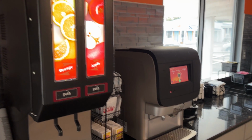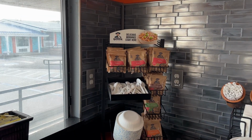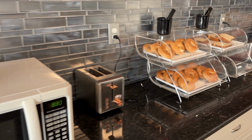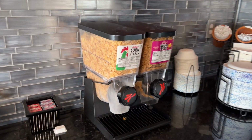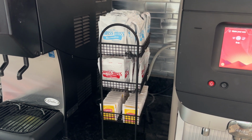Okay, so we have juices, coffee, and they have some oatmeal over here. Just make with your hot water, utensils, a microwave, bagels, bread, and dry cereal. Usually they have eggs or waffles or something like that, but dry cereal and a bagel, I guess that's our option. I'm not going to eat anyway, but thought I'd give you a look. Oh, and they have tea and hot chocolate.